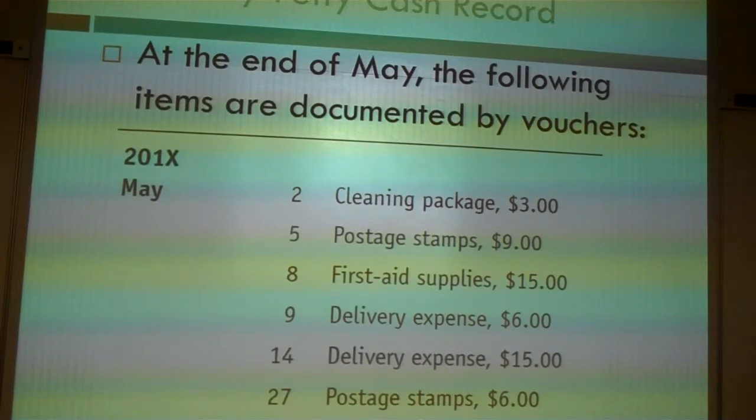First aid supplies, where would we put that? Probably miscellaneous. Okay. Delivery expense, we probably have an account there. And then the postage stamps, we probably put that under the miscellaneous. Cleaning, we might have a cleaning expense. Okay, we could. We'd have to just look back at the chart of accounts. And if you don't have a chart of accounts with the problem, then just figure out where you think that might go.